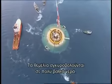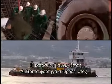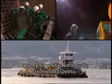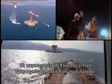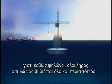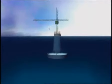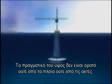The foundation is moored in very deep water. Construction continues. Endless cement trucks, barges of supplies, hundreds of workers. Observers witness commotion but see little progress. The pier never seems to get higher, because as the pier grows, the whole tower sinks lower under the added weight. Its real height is never visible from ship or shore.